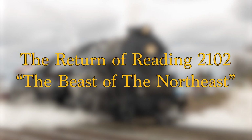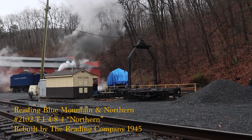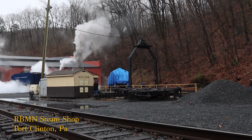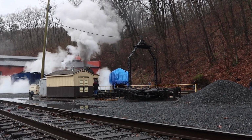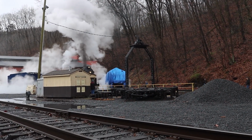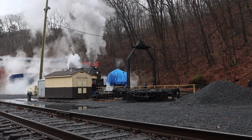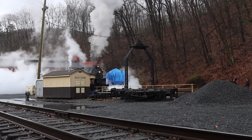Today we're going to be chasing ex-Reading 2102, now part of Reading and Northern, with its first run in more than 30 years. We start at the Steam Shop to watch its first time out on the turntable and switch on to the main line. It was raining a little bit this morning, so the rails are slick and it has a little trouble getting onto the turntable.